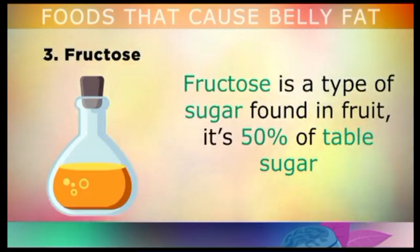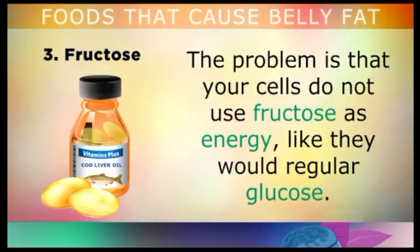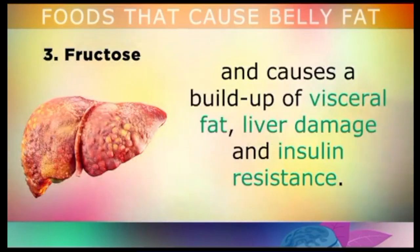Number 3 may surprise you. It's fructose. Fructose is a type of sugar found in fruit. It's 50% of table sugar, and it's also part of agave nectar and high fructose corn syrup. The problem is that your cells do not use fructose as energy like they would regular glucose. The fructose is directly broken down in your liver, and as 80% of packaged foods contain high fructose corn syrup, this overwhelms your liver and causes a buildup of visceral fat, liver damage, and insulin resistance.